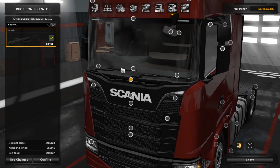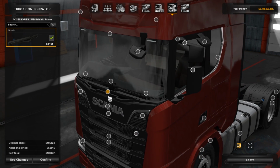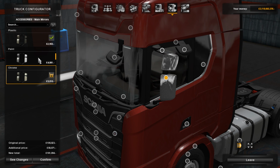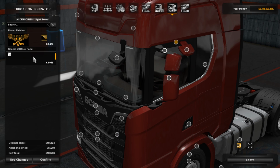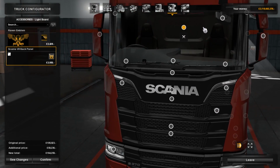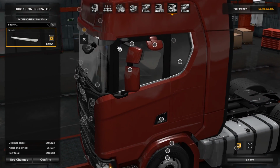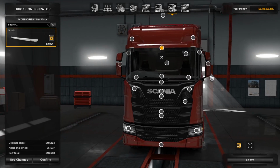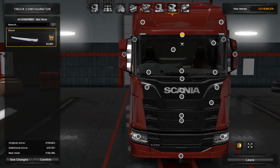But up here, again, if you went for the Scania DLC, you'd get some stone guards along here. I've just got the standard handles. You've got the mirrors, nothing special going on there. You can change the colours of the side mirror. Got the flag. Not sure what that is. Oh, I'll get to that later. I've got the stock visor. No other visors, interestingly. Obviously, the Scania approved one does fit the best, but it would be nice to see some different ones, I suppose.